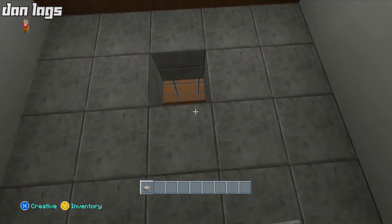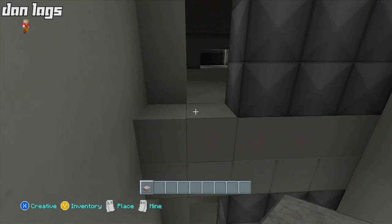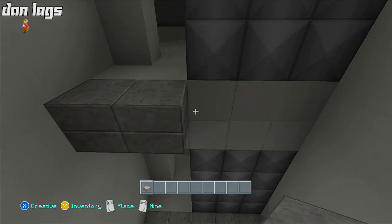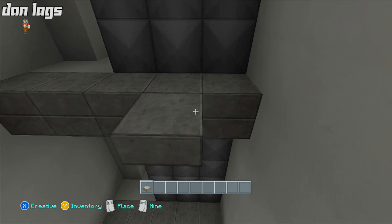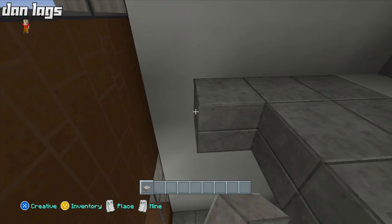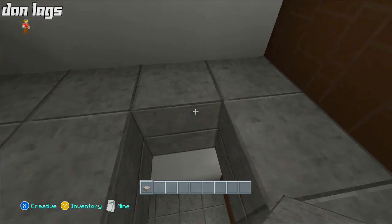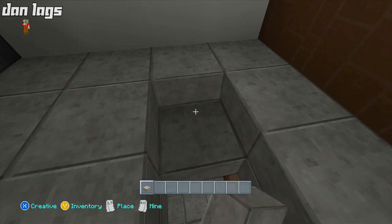And putting these little holes in the floor is just a way for me to fly through, essentially. So those aren't really supposed to be there. You kind of just have to pretend they're not there, but I'll probably just leave them even on the final builds, because if you ever download this world when it's done, you're going to want to be able to fly through as well. So probably just leave them there, even though they're not really intended to be there.